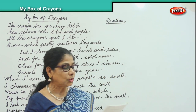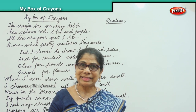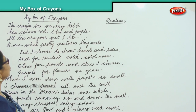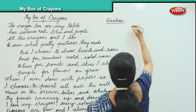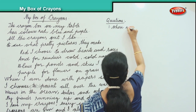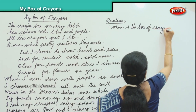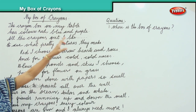Now, my first question is, where is the box of crayons? The crayon box on my table. The box of crayon is on my table, on the child's table. The answer is, the box of crayons is on the table.